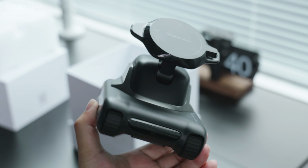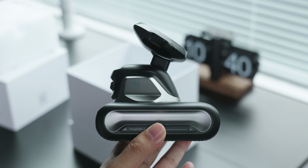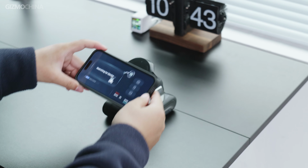Actually, it's a bit different from most of the newest robots. It's not a robot that can function on its own, but requires your phone connected as his brain.